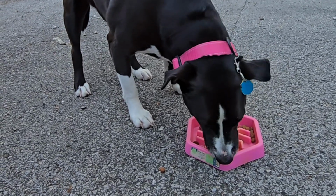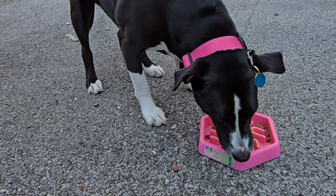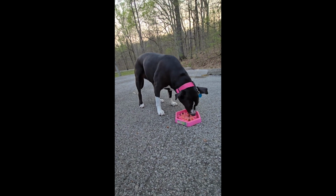Dog will smell so many smells out here. Way more than I can even imagine. He's a hungry dog. You're hungry, ain't you, Jazz? Huh?